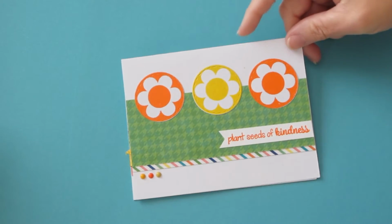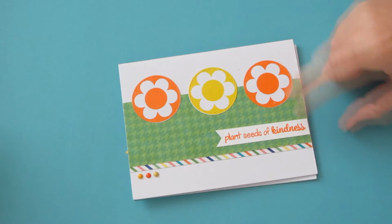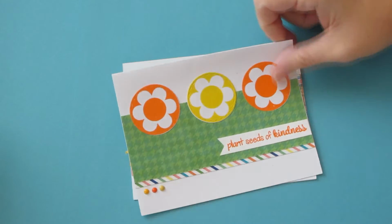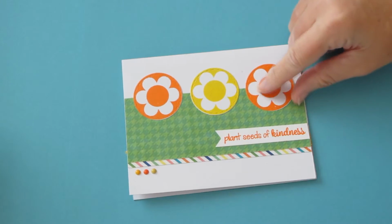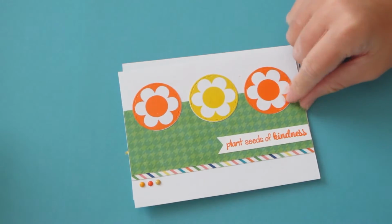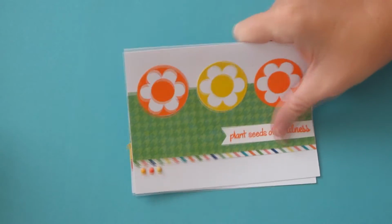I used that stamp set again here. I used the flower, and I used the saying from the Plant Seeds of Kindness and some of our new pattern papers, and I embossed the flowers and the saying with some embossing powder.